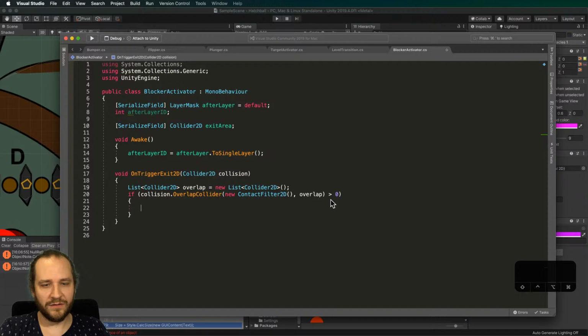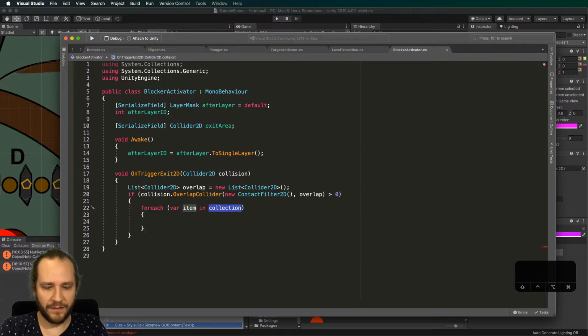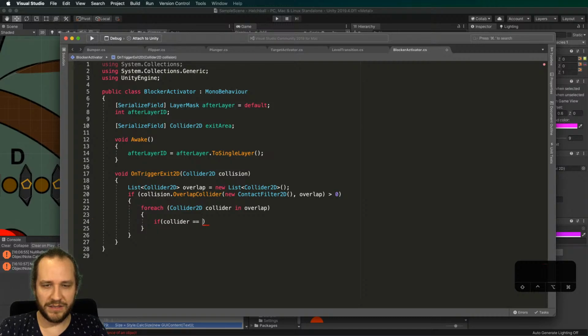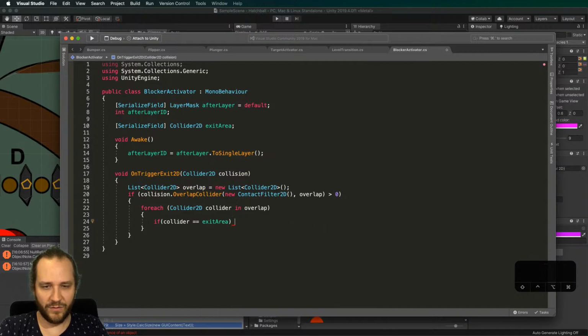So if there's any collision, then we'll check the overlaps for that's a collider in overlap. I don't like implicit var. I really never use var. I want to be able to read my code and see what everything is. I really don't like var. For that reason, I also tend to not like some languages that use only var. Let's see, collider. If collider is exit area, then we know we actually are exiting.